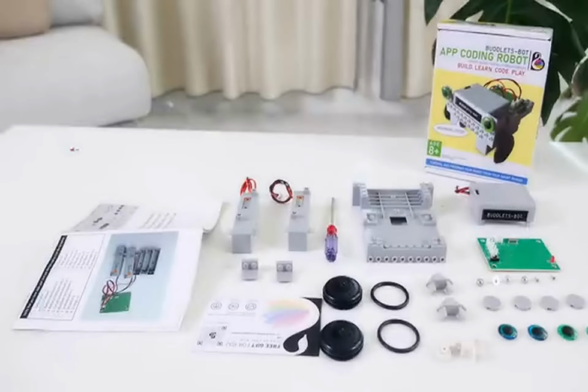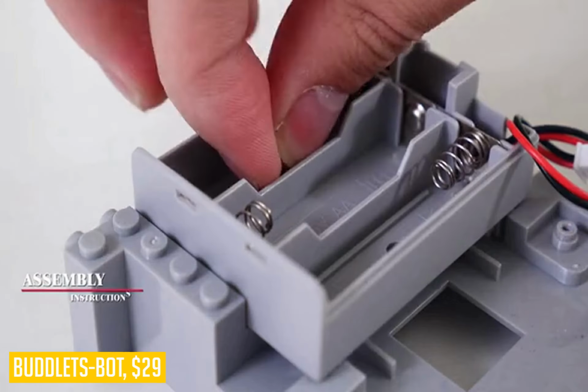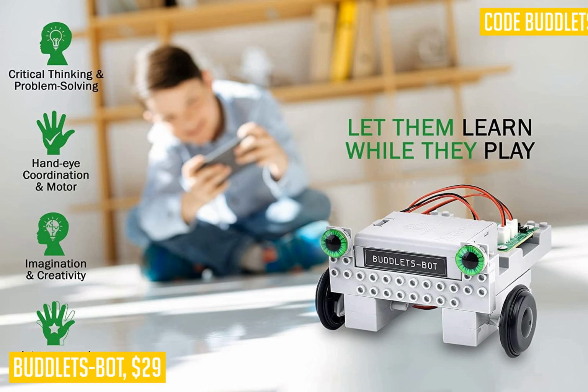Introducing the Budletsbot Robot Toy Kit, the perfect STEM coding robotic toy car for kids ages 8 to 12. With this engineering DIY building kit, your child can build and code their very own Budletsbot to move and interact with the help of a mobile app. It's a fun and educational way to learn about robotics and coding.